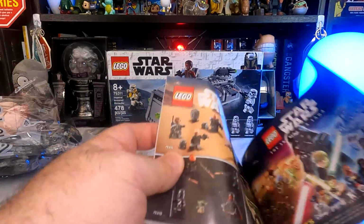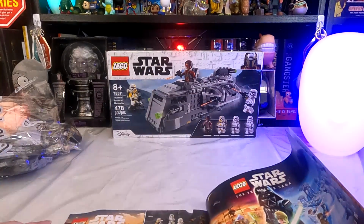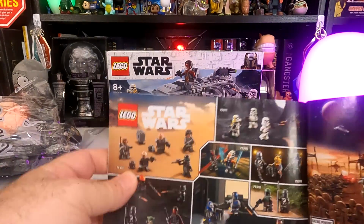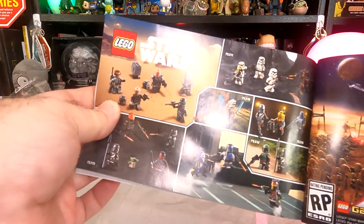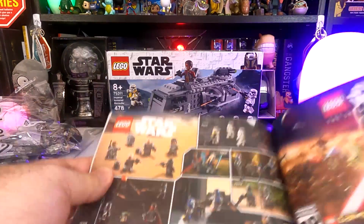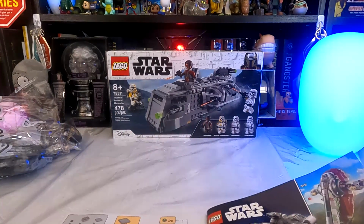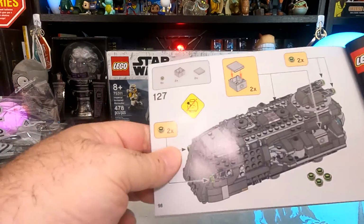See, that gives the impression that those guys are sold separately, and they weren't. They're part of the shuttle. Yeah, this whole page focuses just on minifigures that come in other sets, not the actual sets. It's an interesting choice, but I feel like they know there's an audience that buys some of these kits mostly for the minifigures.